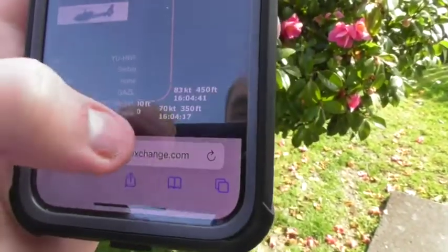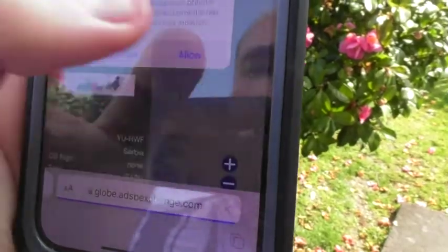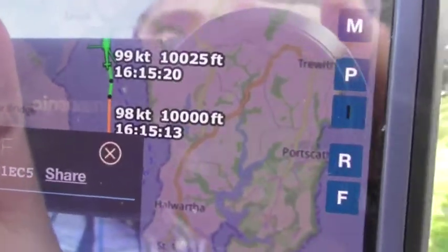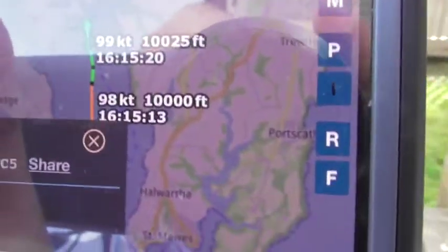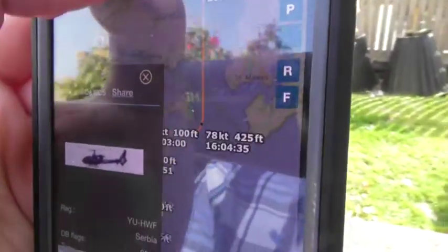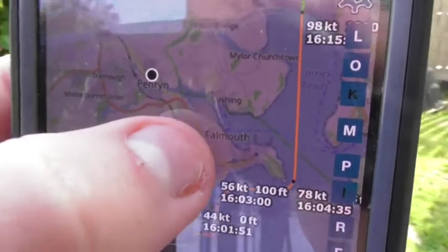I just literally saw it on 80 speed just then. Just go to reset, mate. There we go. So the Gazelle helicopter is now at 100,000 feet. Apparently, now it's climbing. As you can see, he's climbing up very high, just to about there.